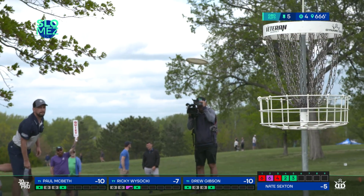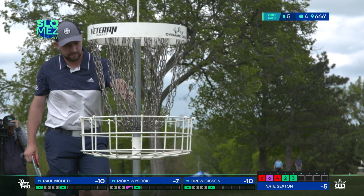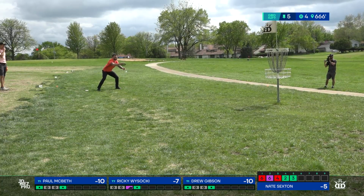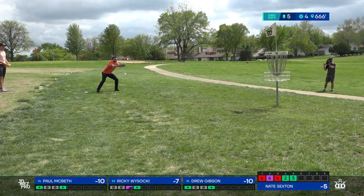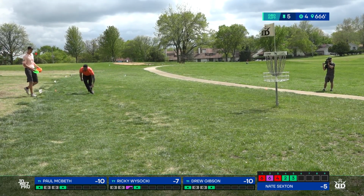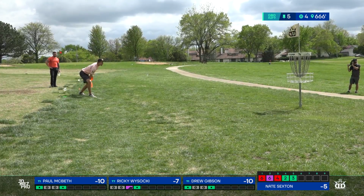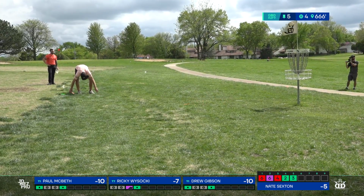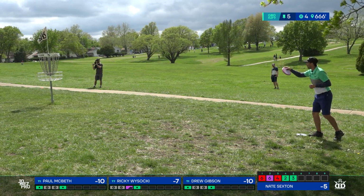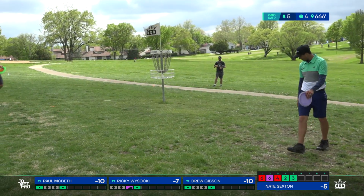Right. Great putt by Nate. Sexton with the shortest drive of the bunch, obviously intentionally because he wanted to leave himself both angles, but great conversion. Oh, and now Drew's got a headwind putt. Ah, dang it. It's such a good drive that he had. That one hurts, and yikes. Whoa, that is a really good flag hit for Wysocki. Oh, man. Yeah, that flag's in contention for sixth man of the year.